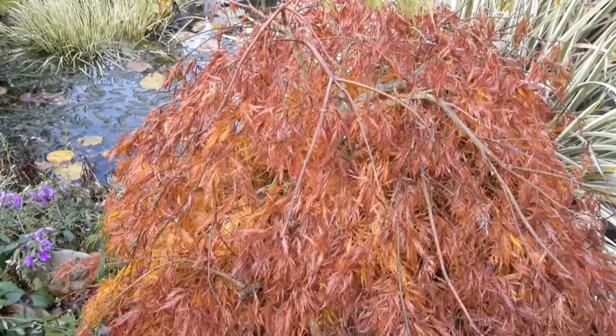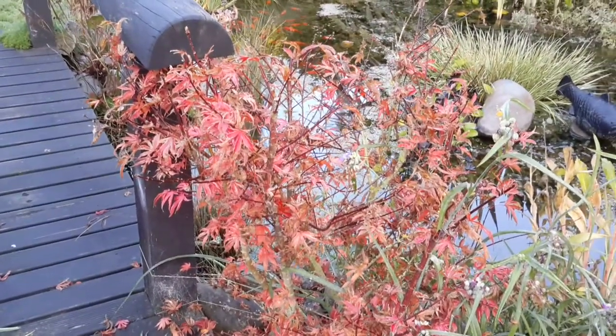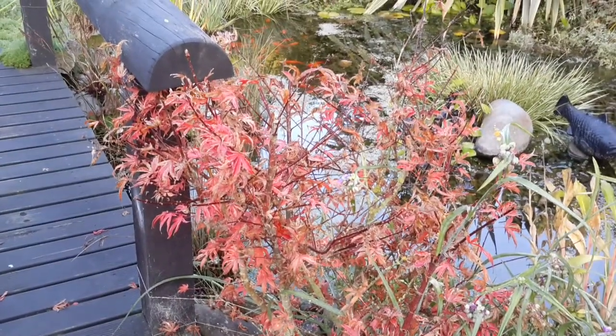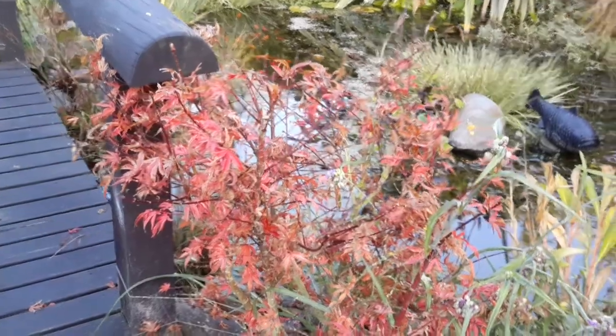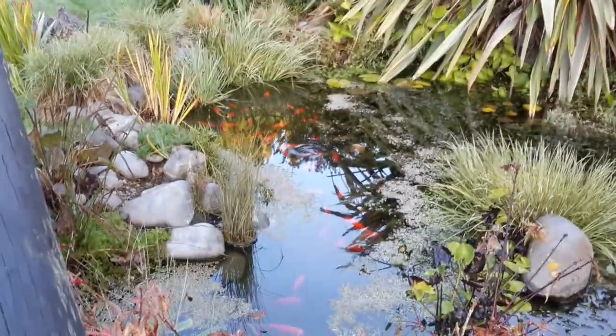So, some penstemons still in flower there. Most things going over. So as you see, these acers here are maples. I keep calling them acers. I did cut that one back as advised. The red reverted back to its original state, so I've cut all that off. Just fed the fish, so they're all up and about.